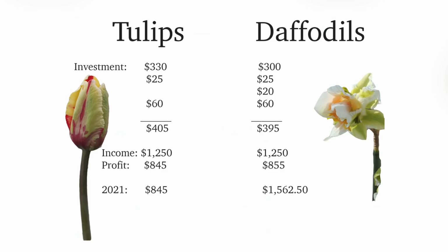Let's fast forward to spring 2021 right now. I still have those 1,000 daffodils in the ground. I don't have any tulips. If I want another 1,000 tulips, I have to bring another 1,000 tulips in. So my investment for the daffodils for 2021 is 0. I didn't have to fertilize them. I didn't have to do any work. They're just sitting in the ground waiting to bloom for me again. Isn't that a beautiful thing? So now my 2021 profit is going to look even better because I had to spend nothing on my daffodils.